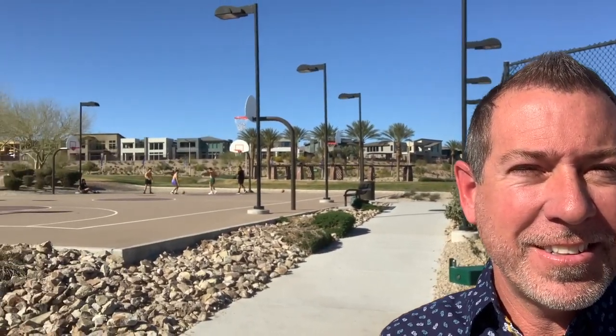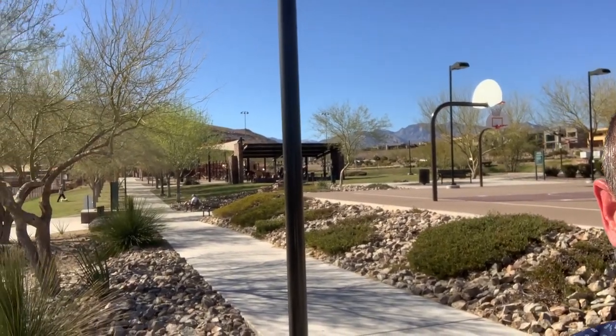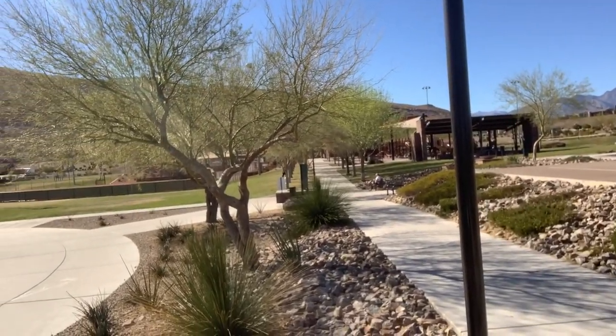Hey guys, Chris Chapman here, reporting from the beautiful Mesa Park. You have two lit courts. This is one of my favorites. Let me show you why. We have basketball courts. I'm right up against the Mesa backdrop.